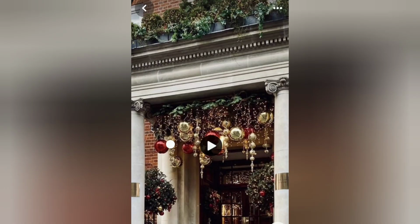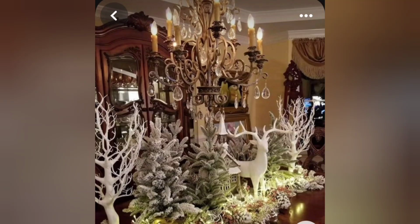This is an entryway into a building, and once again, you see how the finials that are hanging from the garland that goes across the top of the doorway add another level of intrigue and another level of depth.